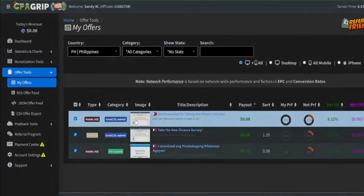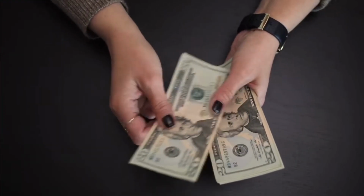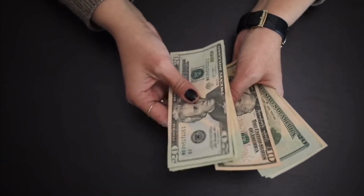If I open it, this link should be the most crucial part for you. If they click on this link and take an action, you will get paid $21.90. If they are from France, this is the link that you will email to someone. Finding people and driving traffic to the site is essential if you want to earn money.